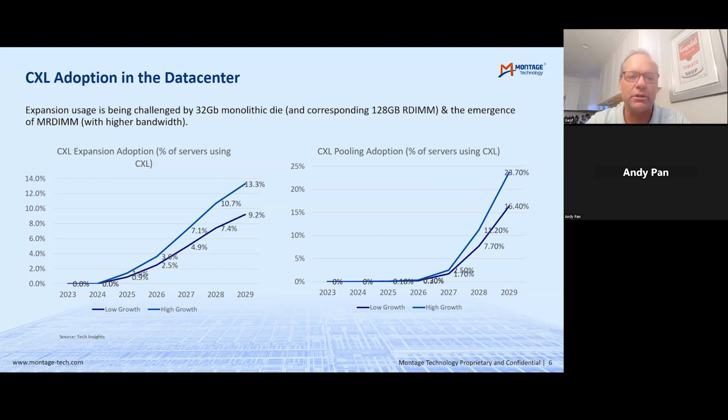So you can see from these curves, more and more CXL is being implemented on the servers for expansion, and more is being implemented for the pooling. Pooling's a little bit further out because you need that CXL 3.0 solution, and you need the Intel and AMD platform support for those, which is coming in the '26 time period.